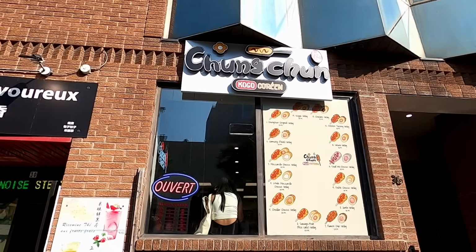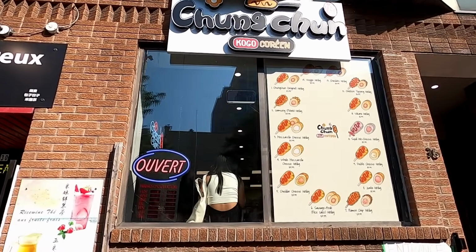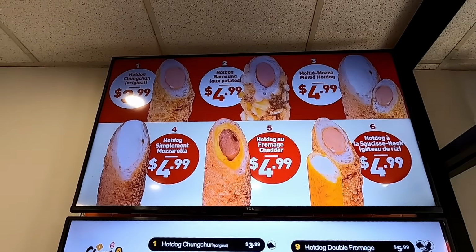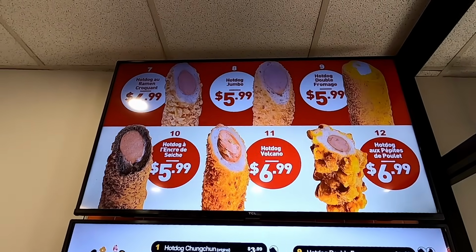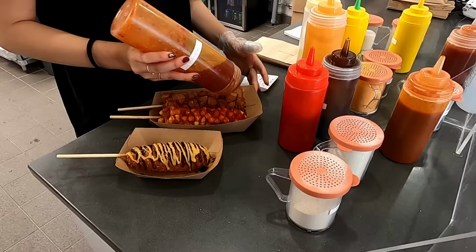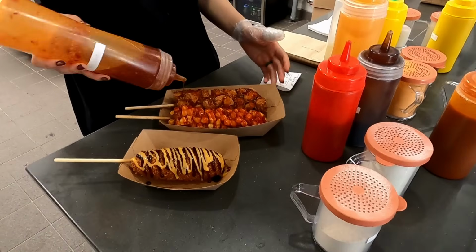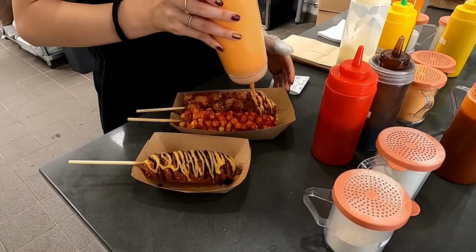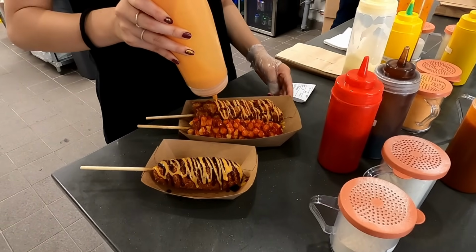And our last spot in Chinatown is Chung Chung Rice Hot Dogs. They specialize in Korean-style hot dogs and have a bunch of different options to choose from. You can customize the Korean-style hot dogs with whatever kinds of sauces. But we just went with the staff recommendation.